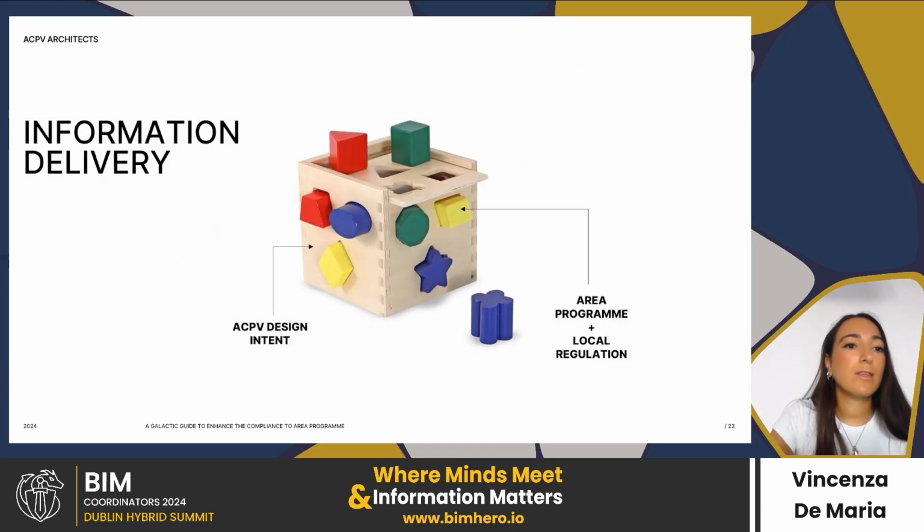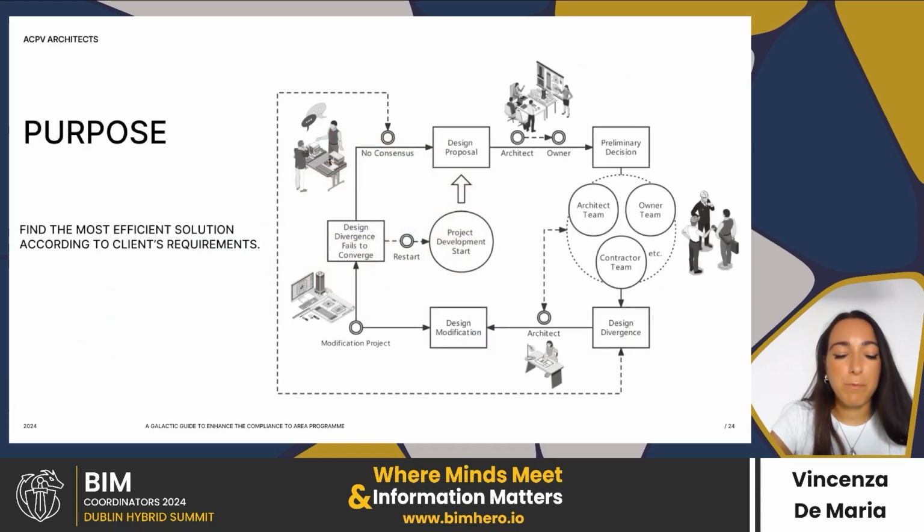We have to imagine the information delivery like this toy that my nephew really likes. He's 1 year old. So imagine this wooden box with shaped holes as the ACPV design intent, area program, local regulation, all the client's requirements as these pieces that have to fit inside the holes. Of course, the purpose of every project is to find the most efficient solution according to the clients' requirements.